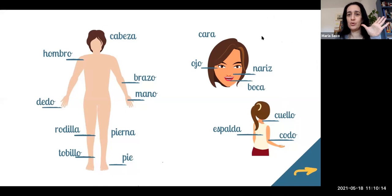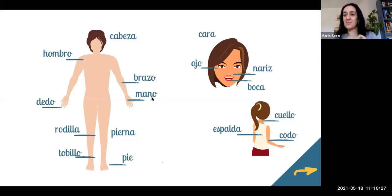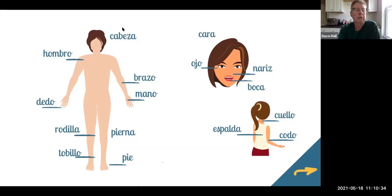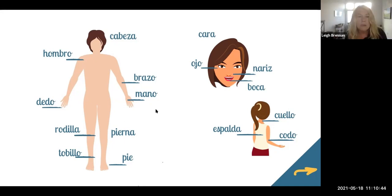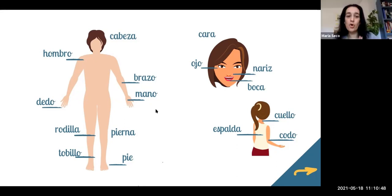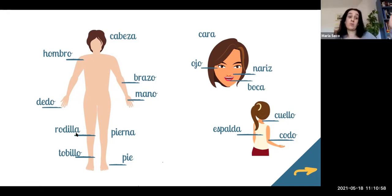So far, so good. Any other part of the body that you would like to add here that you think you might need? Maybe stomach? Okay, yeah, estómago. I will write it down in the chat. Also, Maria, the knee? That's rodilla. We have it here on the left. We have hombro, dedo, rodilla, that's the knee.